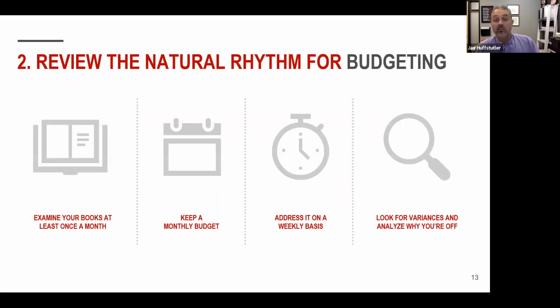There's a natural rhythm for budgeting. Examine your books at least once a month, keep a monthly budget, and address it on a weekly basis. That's important because if you let it go and then suddenly something happens at the end of the month, well, then it's two months. Things can get a little out of whack, and you can lose money that you don't want to lose.